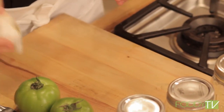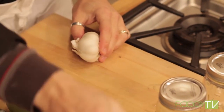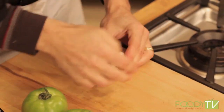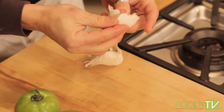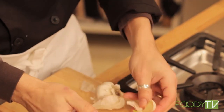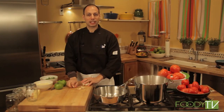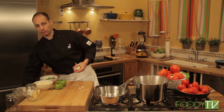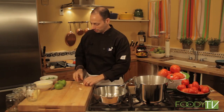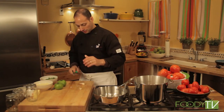Okay. We got some garlic here, right? Fresh garlic, nothing special. Give it a whack. Get it like two nice cloves on here. One thing about cooking is I never want to see any garlic powder in my kitchen, unless it's going on a dry rub or something. Use fresh garlic. Get into using some fresh herbs.